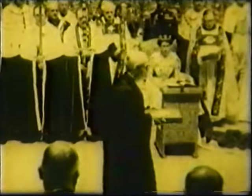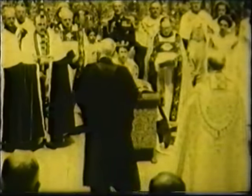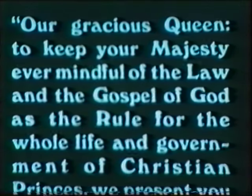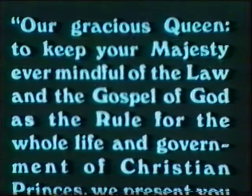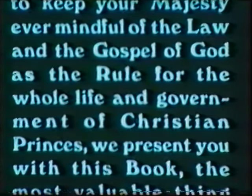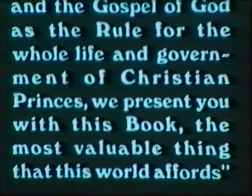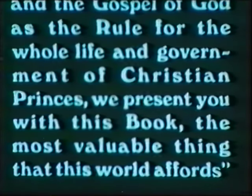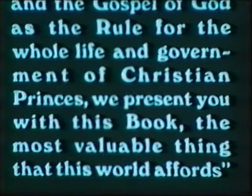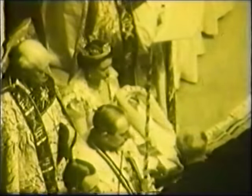This brings back memories of that wonderful day which was televised and filmed. And here you see the Queen being presented with a copy of the Scriptures. What telling words. What a wonderful act at the beginning of her coronation service. Telling words indeed, as she receives that Bible.